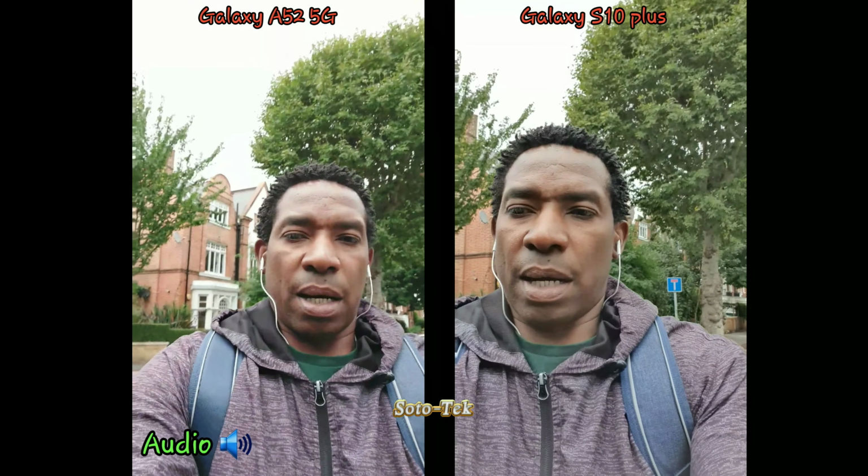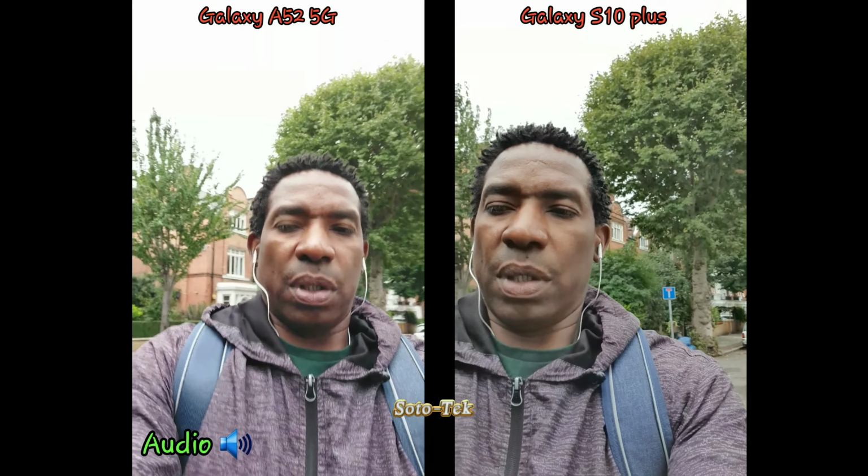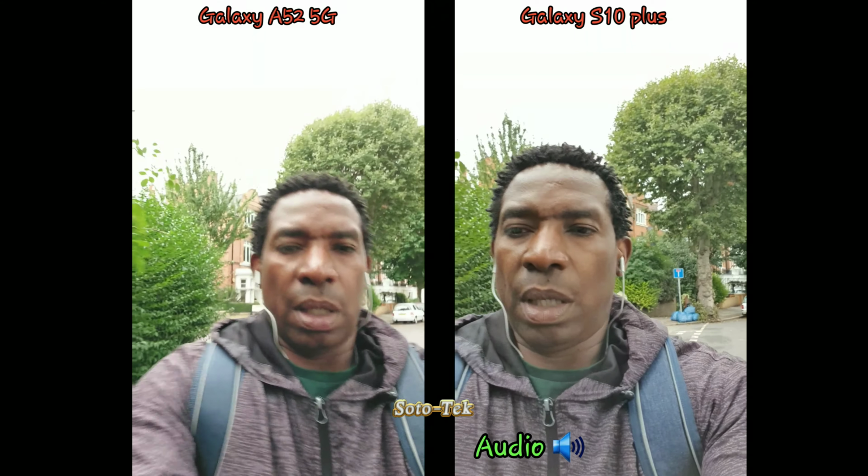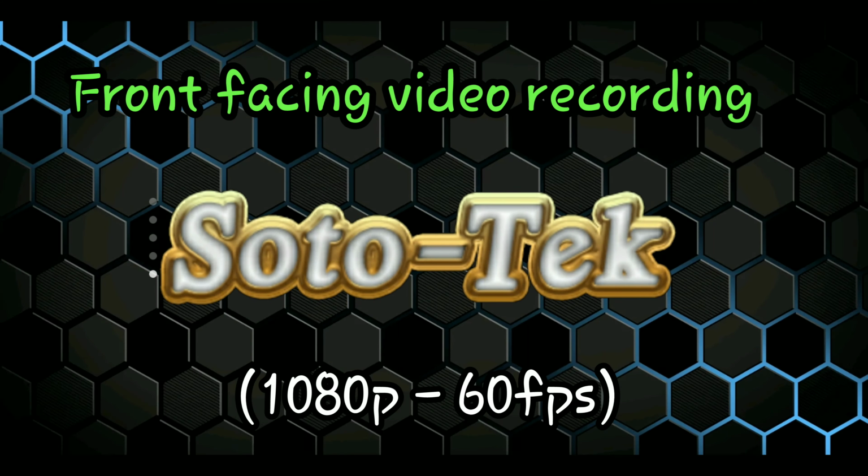See, it looks like the A52 has a wider field of view. And yeah, looking good on both of them. Maybe a little bit more stable on the S10 Plus.